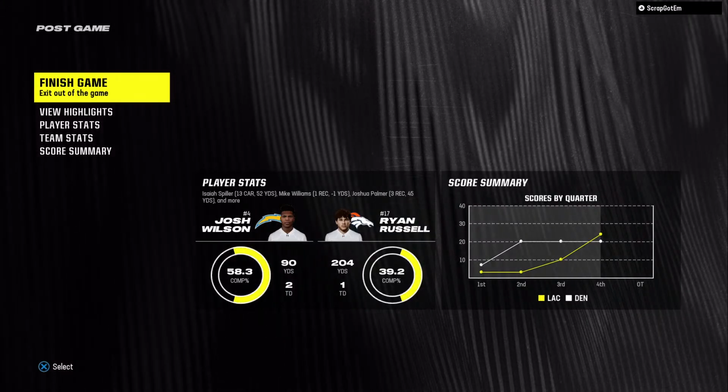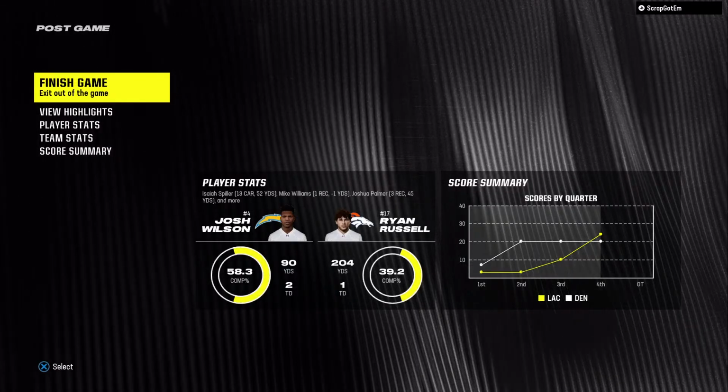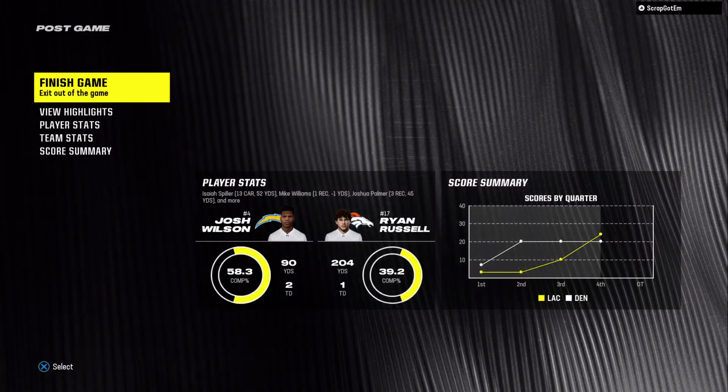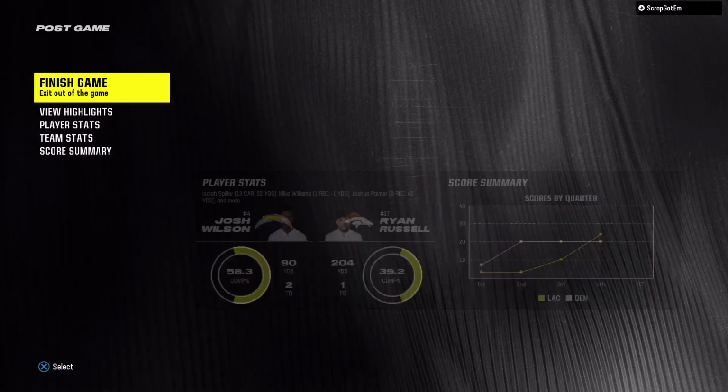So for Los Angeles, it's a critical win for them as it gets them to 9-6 on the year. And they'll get another road date next week. Meanwhile, for the Broncos, it's another loss as they now fall to 4-11. And they'll get a chance to redeem.